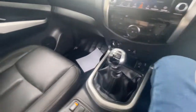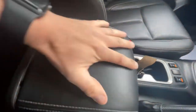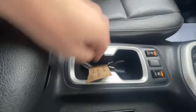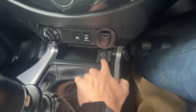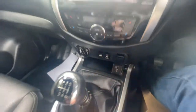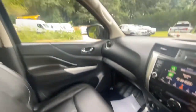Heated seats in the front. Let's try those. Obviously, the passenger seats. Obviously, we've seen that. That's good. Armrest in the centre is nice and clean. It's free from any damage. There's a 12 volt socket in there as well. That's your cup holder, obviously. And then down below here is your USB and your auxiliary. Switchable four wheel drive. Hill descent. Also, you can lock and unlock the vehicle from there. And as you hear, that works perfectly. The heated seats work as well, spot on.